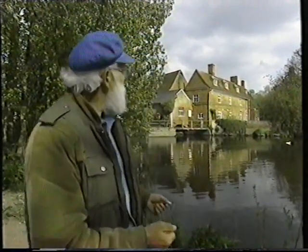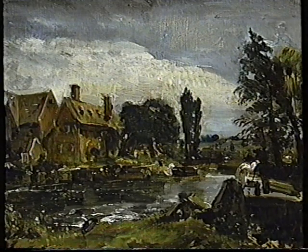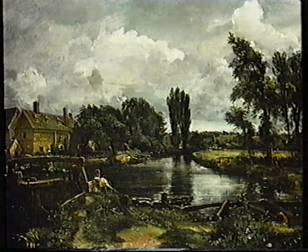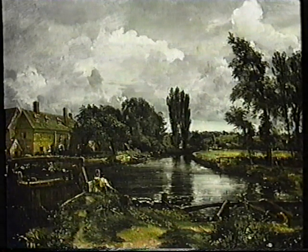The scene behind me, Constable sketched and painted many times, using sketches done here back in the studio for more formal paintings. This oil sketch was one of a series of half a dozen that Constable completed from around this position, and which he used as studies for this picture, his main exhibit at the Academy in 1812. You can see that it's much more finished than the sketch.